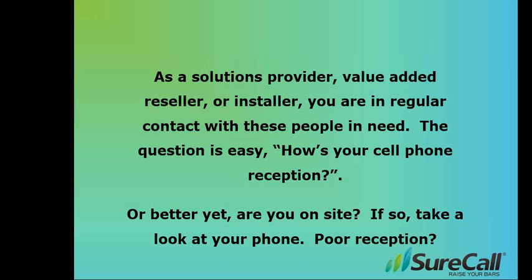So, again, I can't stress enough, when you're out talking with these people and you're adding to them another solution, this is another tool for your toolbox. Even for the guys doing DAS and the higher-end cellular. DAS is a good alternative, but it's not necessarily the right alternative for everybody. And so, again, this gives you something else to offer these folks.